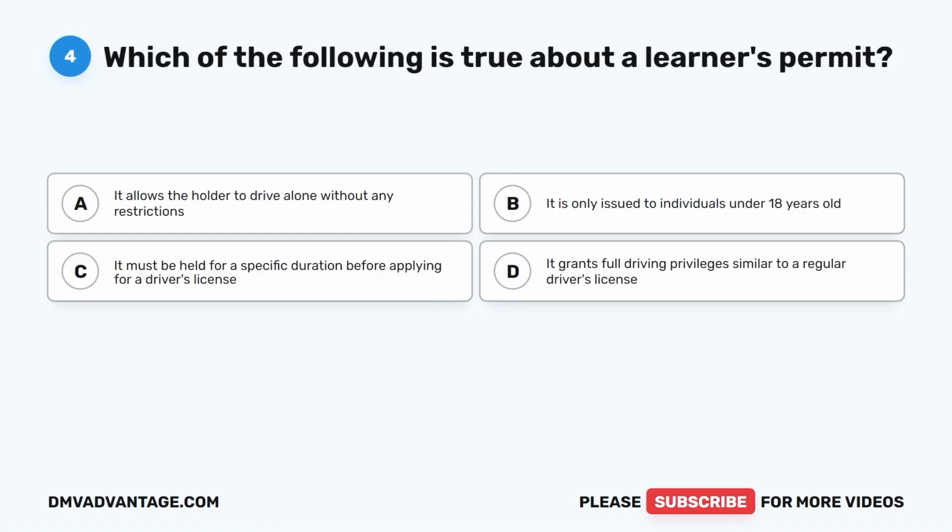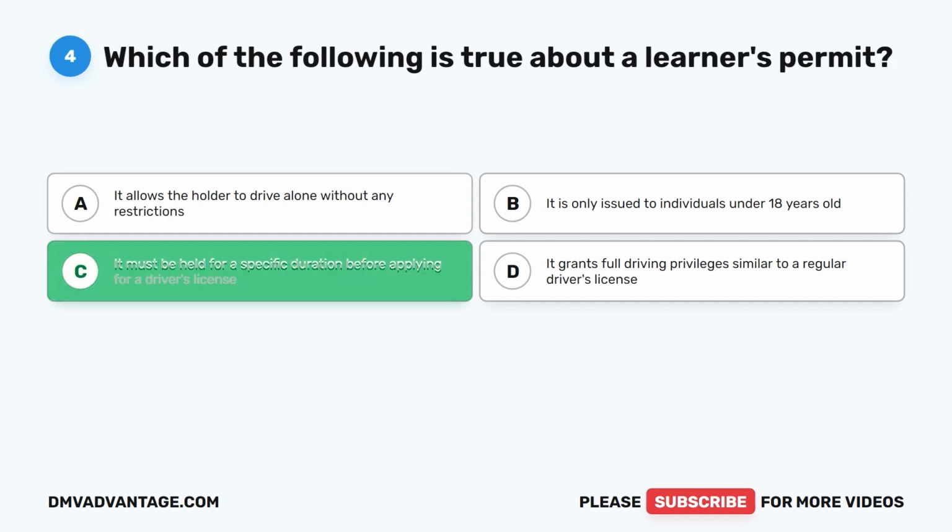Question 4. Which of the following is true about a learner's permit? A. It allows the holder to drive alone without any restrictions. B. It is only issued to individuals under 18 years old. C. It must be held for a specific duration before applying for a driver's license. D. It grants full driving privileges similar to a regular driver's license. The correct answer is C. It must be held for a specific duration before applying for a driver's license.